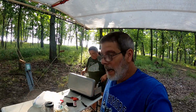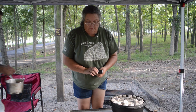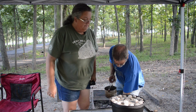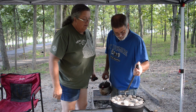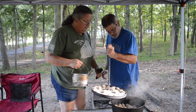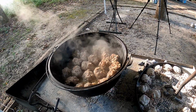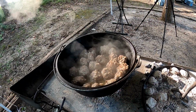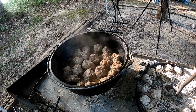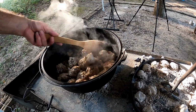So we still have about another 20 minutes before we get it ready to eat. Okay, let's see here, hon. If we can check these inside, you want to hold that sauce. We'll see if we think we need to. Oh, I forgot my spoon. I think you need to stir them. I stirred them carefully once. I'll stir them again. There should be a little bit more done.